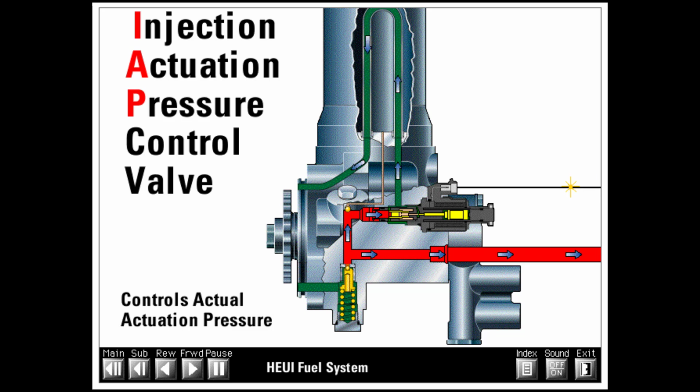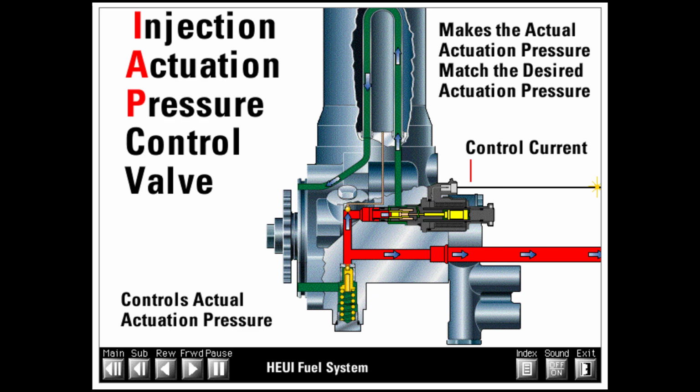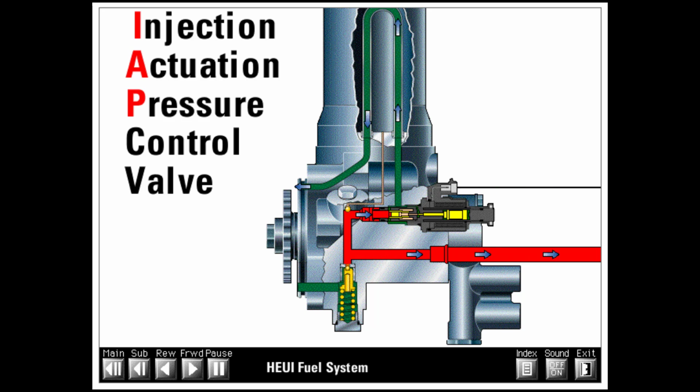The ECM performance maps contain a desired actuation pressure for every engine operating condition. The ECM sends a control current to the IAP valve, which works to make the actual actuation pressure match the desired actuation pressure. If actual pressure does not match desired pressure, the ECM will increase or decrease the control current to the IAP valve to adjust the actual pressure. The IAP control valve is an actuator, since it converts an electrical signal from the ECM to mechanical control of an internal spool valve to control pump outlet pressure.